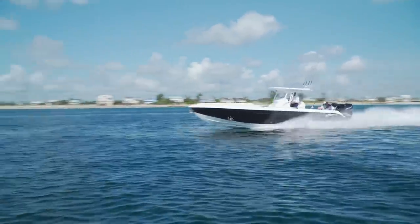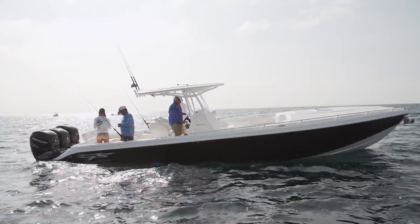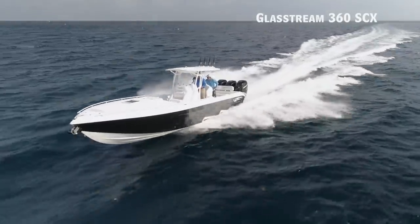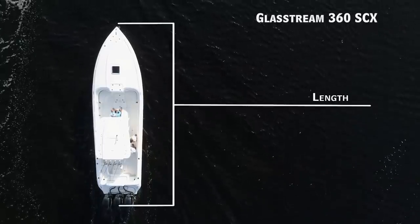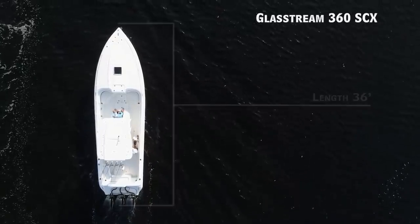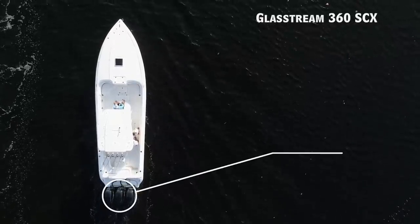Looking for a fast boat that delivers style, function, and fishability? If so, we'll be taking a look at the Glasstream 360 SCX. A center console with an overall length of 36 feet, a beam of 10 feet, and a max horsepower rating of 1200.